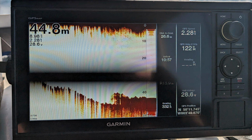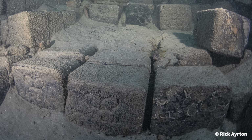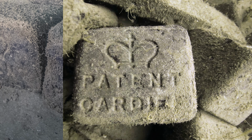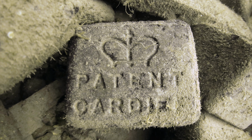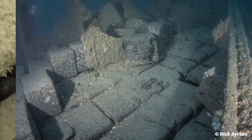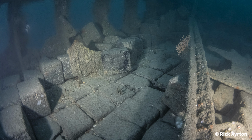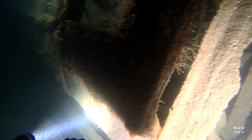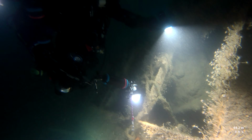Nothing particularly special about this one, apart from it is carrying a whole load of patent fuel blocks. These were made by compressing coal dust and pitch together and produced loads of energy, so they were really popular as fuel for ships, especially with the Navy. So the Skaala is absolutely jam-packed with them, and you're going to see loads during the dive.